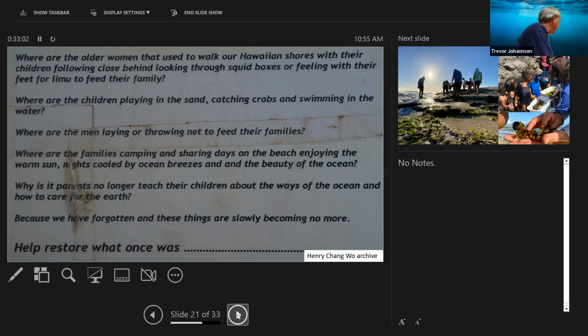Why is it parents no longer teach their children about the ways of the ocean and how to care for the earth? How the ocean cares for the earth? Because we have forgotten, and these things are slowly becoming no more. And this is what I talked about earlier, the relationship with people and the resource, and the disconnect that has been happening for several generations now. I think we need to connect people back to our resources, help restore what once was.